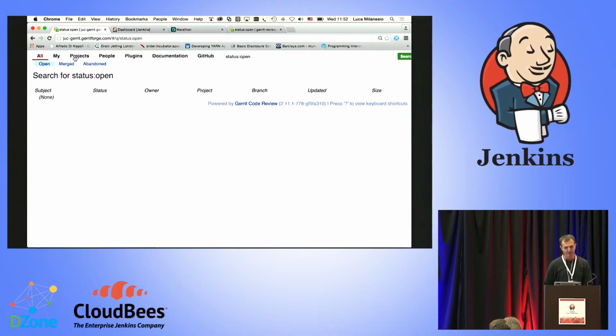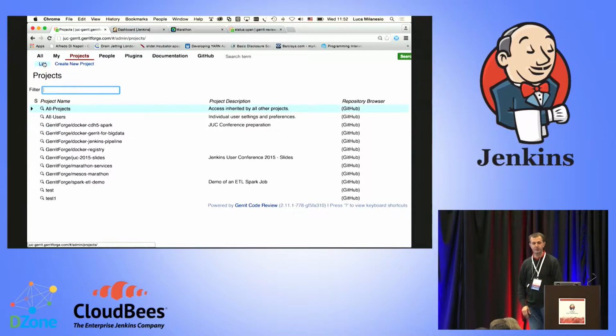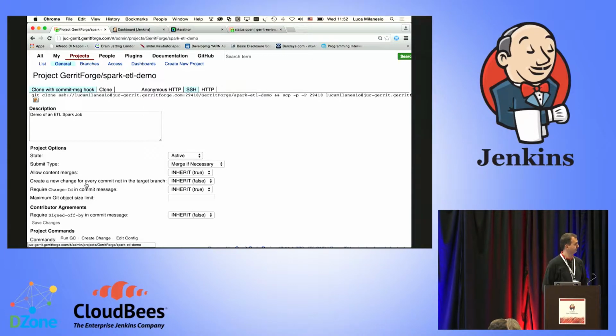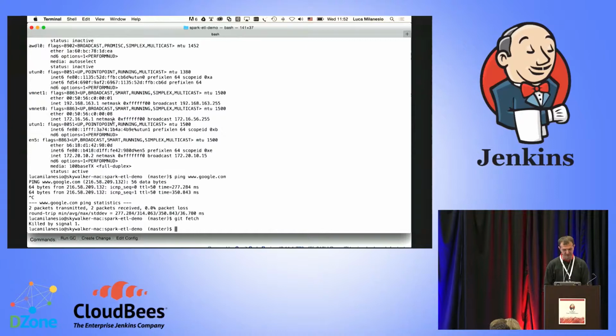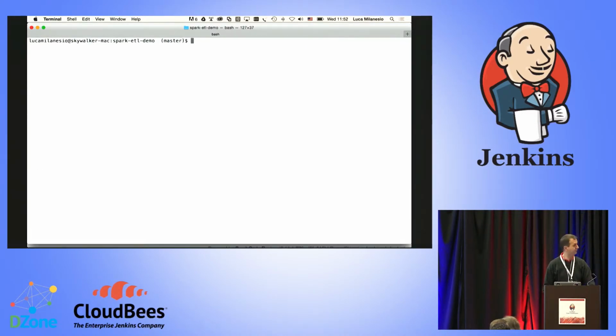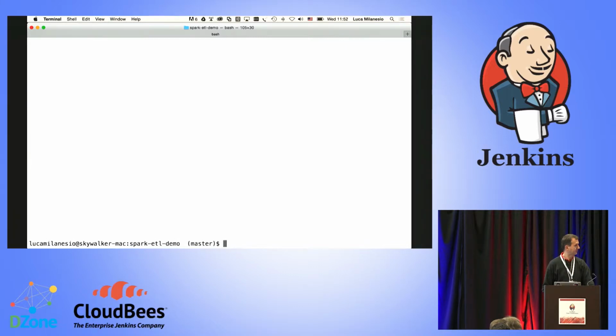And on Gerrit, you can have an overview of all the repositories you've got by listing the repositories. In our case, the repository we're going to use is this one, Spark ETL demo. The repository has just been cloned locally. Maybe I will increase the font. Okay, just asking the ones at the bottom, can you read the screen?